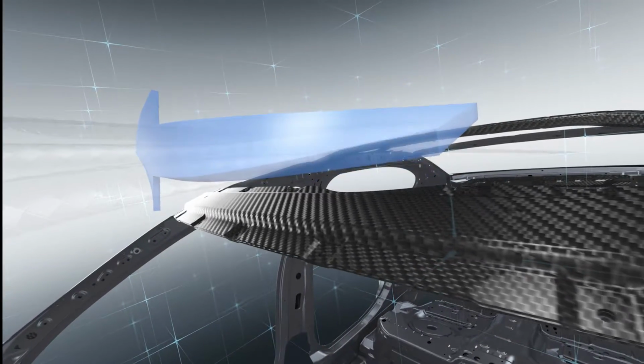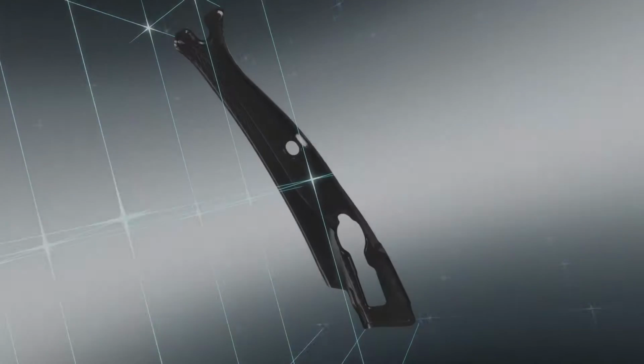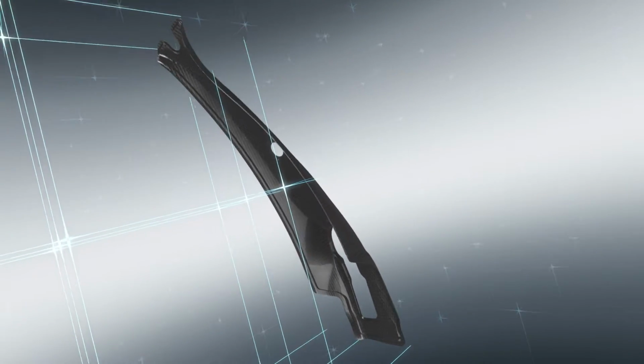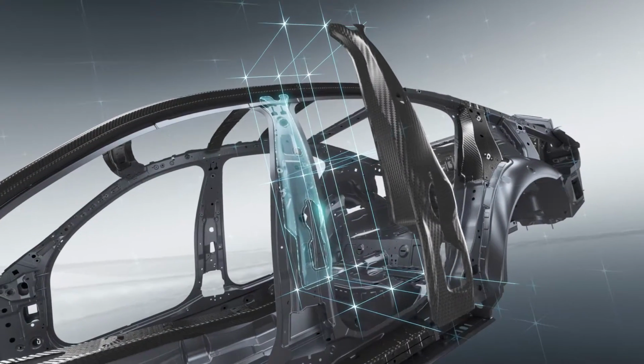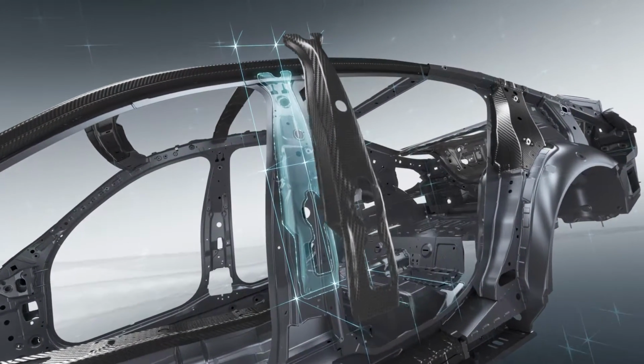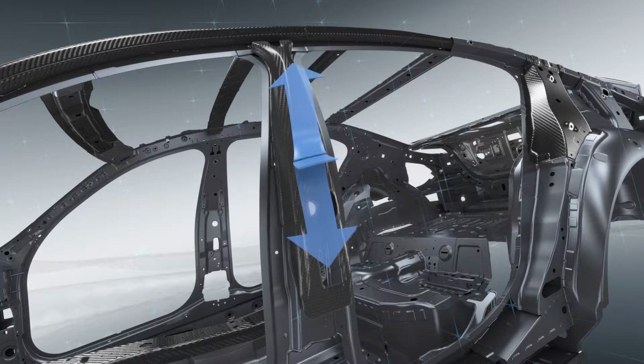Its inherent strength allows CFRP to meet extremely stringent safety requirements. Around the B-pillar, for example. In a collision, the B-pillar does not deform along the carbon fiber strengthening element. Instead, the interplay of CFRP and steel diverts the impact forces.